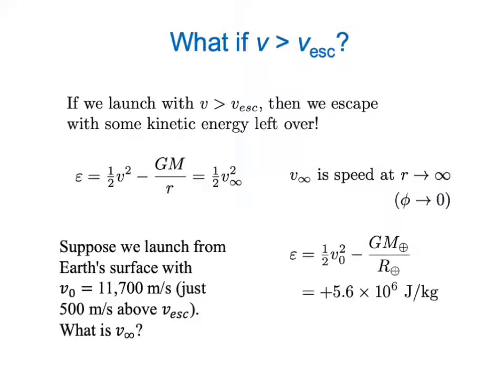So we go ahead and calculate the energy at launch, and the energy is positive, as we expect, because we're traveling faster than the escape speed. And then when we solve for v infinity, we find that v infinity is 2,370 meters per second. So if we have 500 extra meters per second when we launch, we end up not just with 500 extra meters per second at the end, but with more than 2,000 meters per second residual speed, leftover speed, after gravity has done its worst and I have completely escaped the Earth.